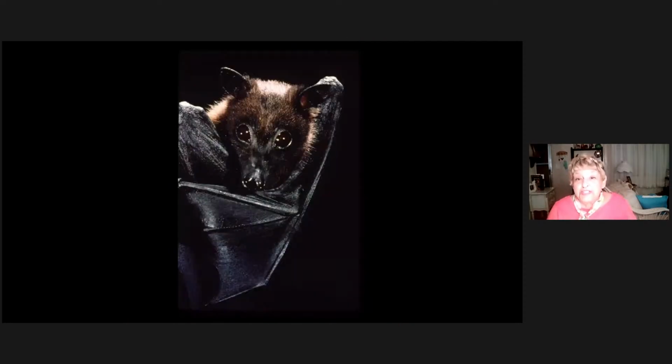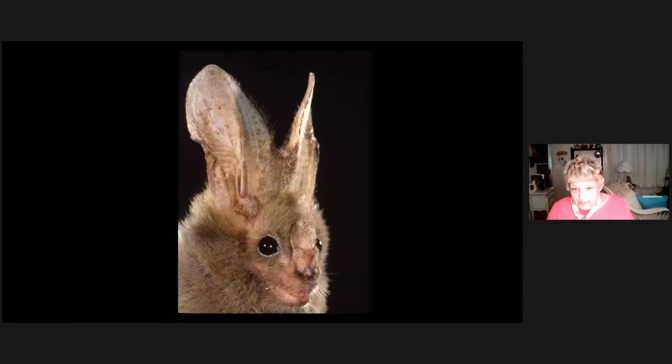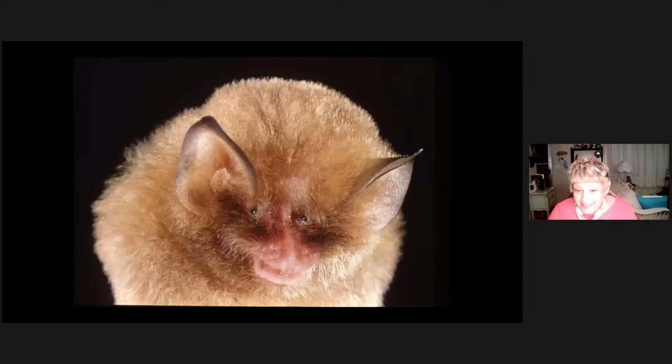One of the most amazing things about bats is the different faces they have. Now, this guy is cute. He is one of the megabats. He's a flying fox, and he lives in Australia. But not everyone's that cute. The heart-nosed bat, and he has ears like a rabbit. The Mexican funnel-eared bat with tiny eyes way back by his ears.